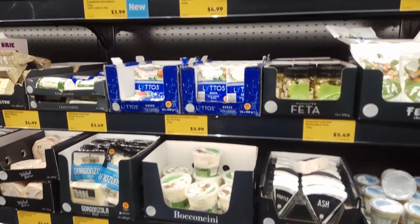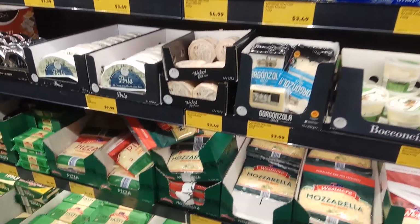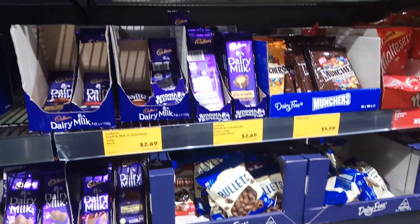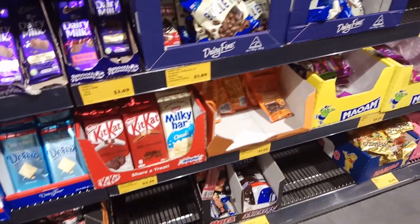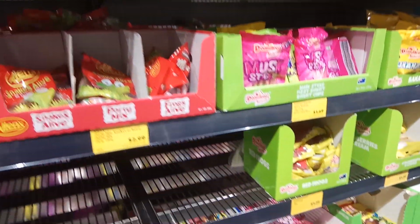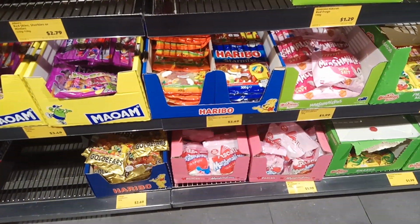That feta looks yummy, but I've never tried it. Huge thing of brie there. The cheddar cheese is called Tasty Cheese here. And this is just the chocolate section of Aldi, which you don't usually get a lot around there.